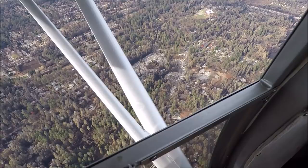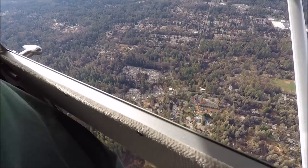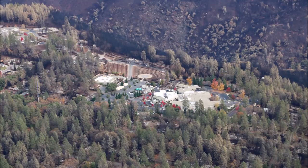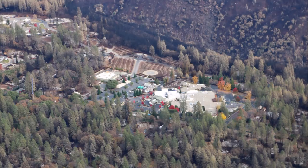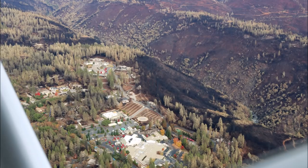We're just about back where we started this tour. Let's go take a closer look at the hospital. Located right on the West Fork Feather River Canyon, Adventist Health, Feather River Hospital, the place where Nurse Dean Strait and his entire staff safely evacuated all the patients. You can see how hot and heavy that fire burned up the canyon wall approaching the hospital. There's much yet to learn from this disaster and plenty of work before recovery begins.